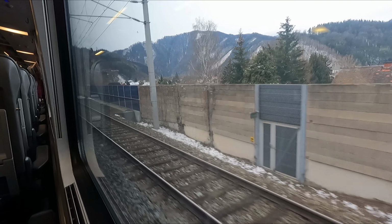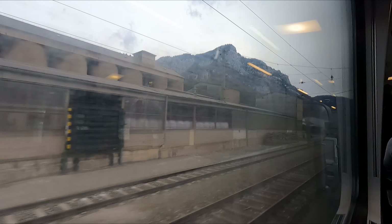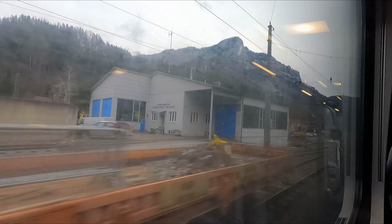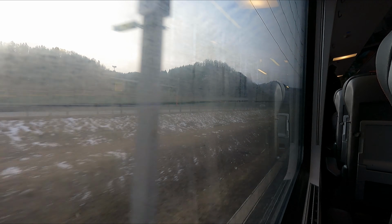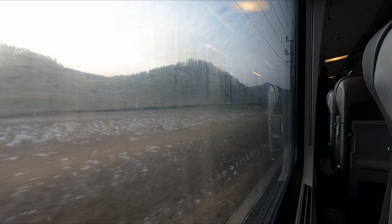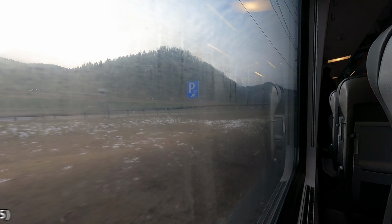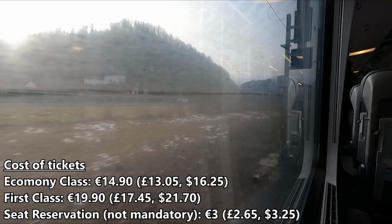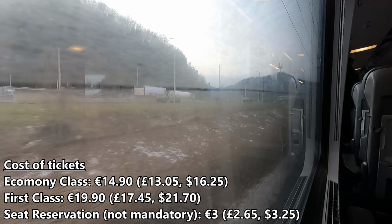As for the scenery, well, it's nothing short of spectacular. If you ever find yourself staying in Vienna for a few days, I'd highly recommend doing a day trip on the train out to Graz, as not only will you get to witness all of those spectacular views, but Graz itself is also a very nice city to visit. And the tickets are really good value too, starting at around 15 euros for economy class, and 5 euros extra for first class. So, a trip I'd certainly recommend.